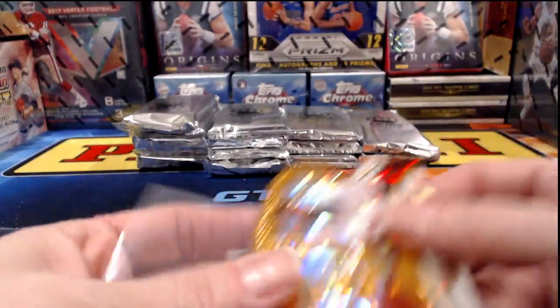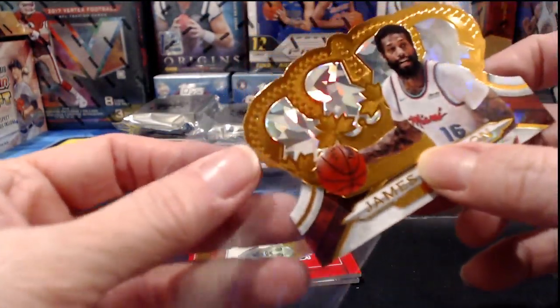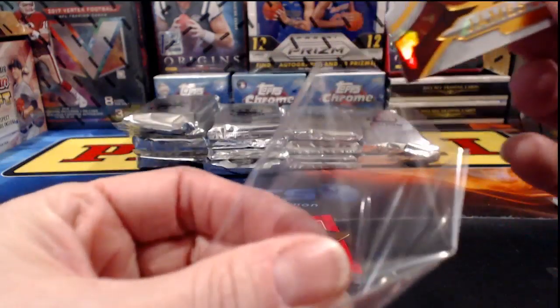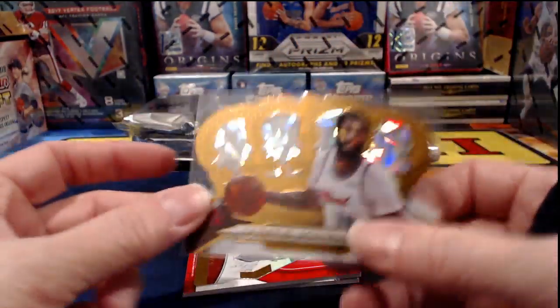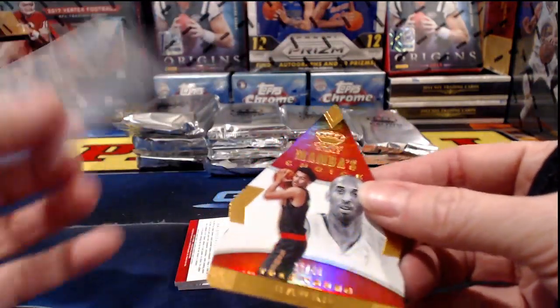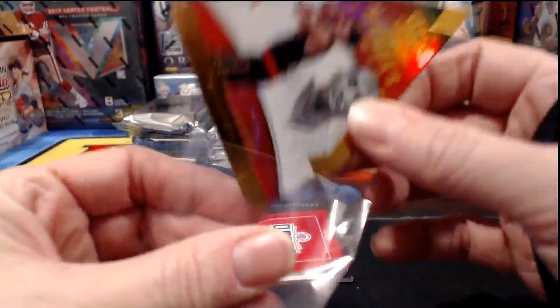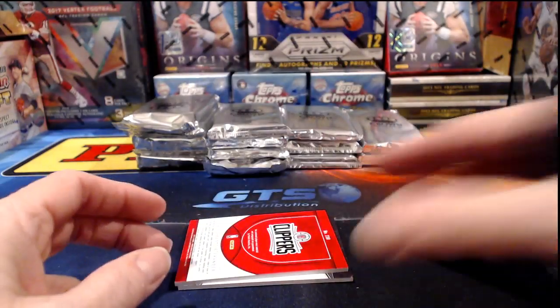Behind that, I see a Mamba's Choice is getting ready to come out. First, I got to get this crown in there. Some of these die cuts argue with me. Well, maybe it's the sleeve. We'll just get a new sleeve and start over. And maybe it was, because now he went in happily, didn't he? So maybe it was our dumb sleeve not wanting to cooperate. So a Mamba's Choice Award, numbered to 99, Trae Young, Atlanta Hawks.